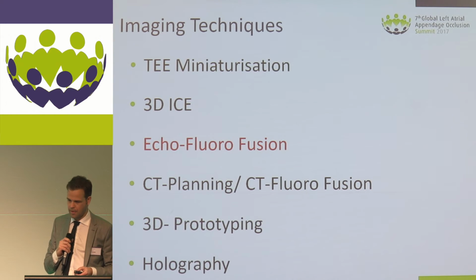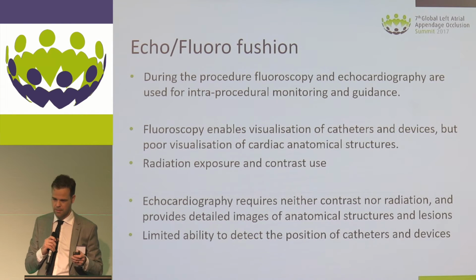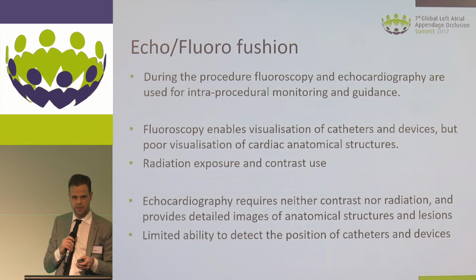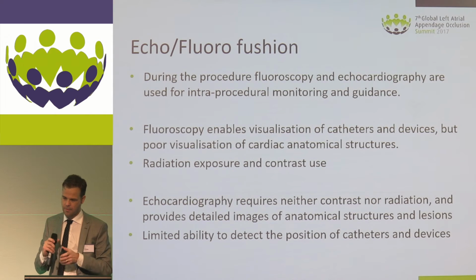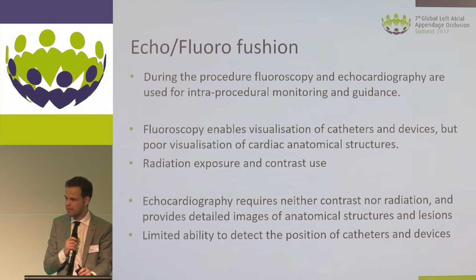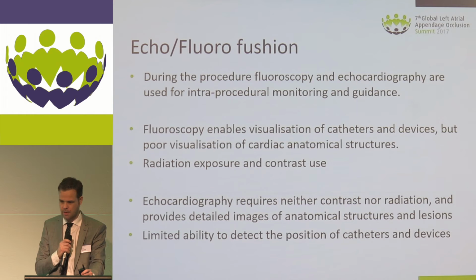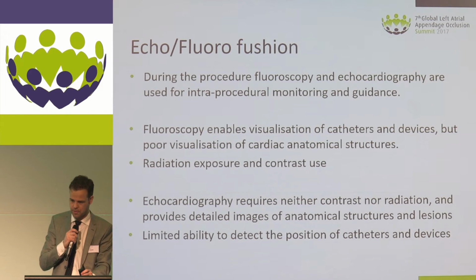So, going to fluoro-echo fusion, I think the previous speaker already discussed it a lot, so I will go a little bit quicker over it. But the biggest problem is we use echo and fluoro during the procedure in the majority of cases. Fluoro can very nicely show you the catheters and the devices, but has a poor visualization of the anatomy or soft tissue, so that's why it needs radiation and contrast.